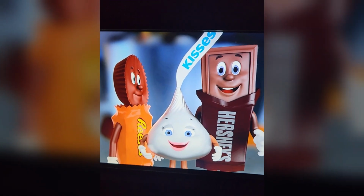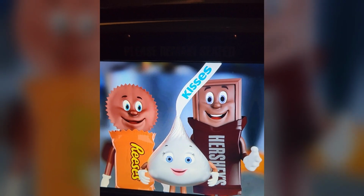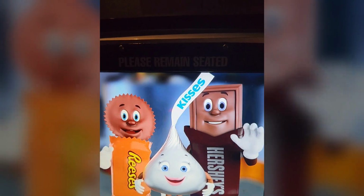Stay seated until the door opens, and watch your step onto the moving platform. And enjoy the rest of your day here at Hershey's Chocolate World. So long, everyone. Thanks for coming.